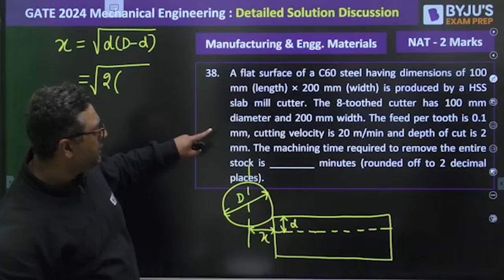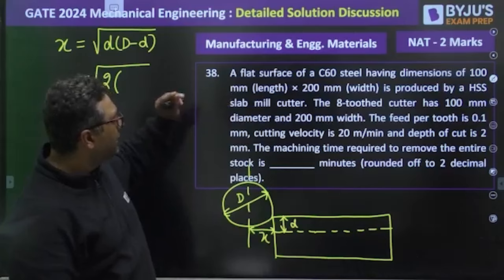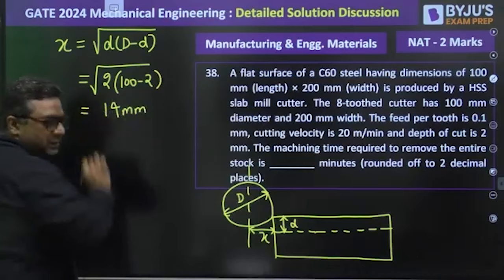Okay, they have given that a flat surface of carbon 60 steel having dimensions of 100 mm length, 200 mm width is produced by HSS slab milling cutter, and cutter has 100 mm diameter. So 100 minus 2, this will be coming out to be 14 mm. Okay, yes, 14 mm. Yes, fine.